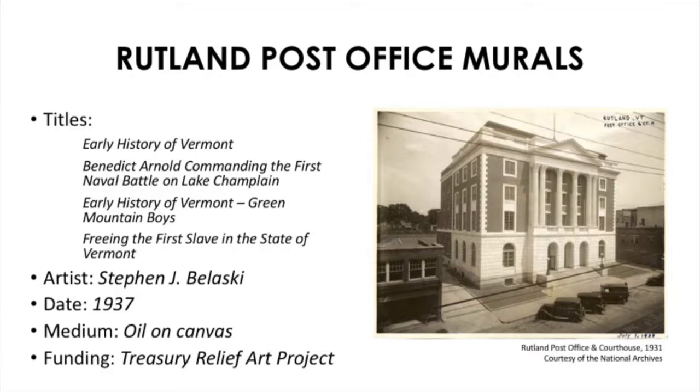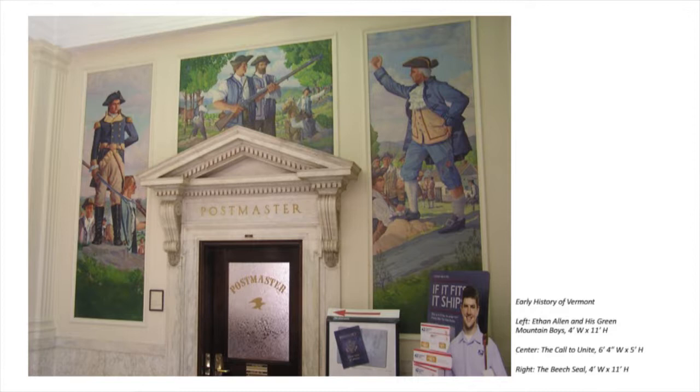So let's look at our first building here, and this is the Rutland Post Office, and this is a major building in Rutland. This was a big deal when this went up in 1931. It actually houses the post office and the courthouses for Rutland, and it has the most extensive collection of murals out of any of the buildings that we'll be looking at. These were all funded through the Treasury Relief Art Project, and the murals are monumental.